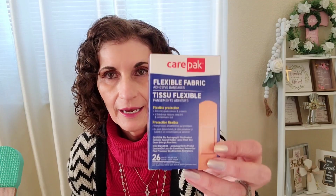So anyway, to make a long story short, I've already bored you. We had these fabric Band-Aids. They stick really well. They work really well. Well, actually, this is the one we had. We also had, he had to get butterfly Band-Aids because the cut was deep.